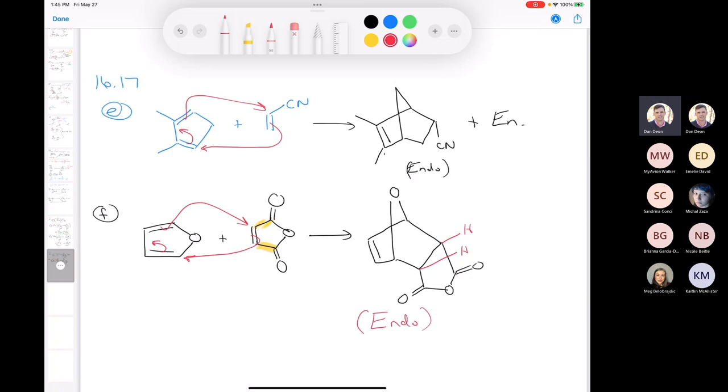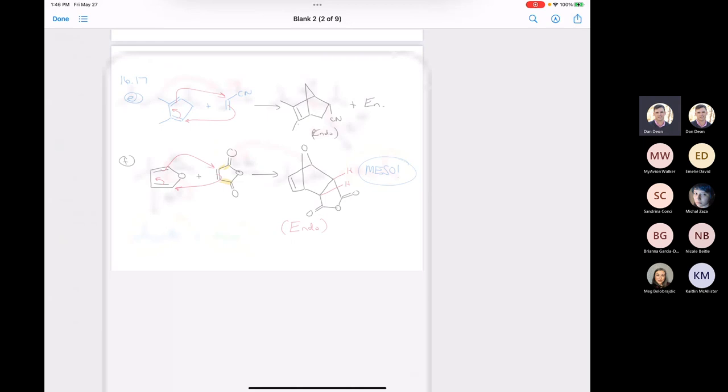Because this compound is, you guessed it, a meso compound, right? There's a plane of symmetry running down this molecule. And so there you go. It's a meso compound, so we're good. All right. Well, any questions about that before we move on? We're going to talk about regioselectivity, which is the last section on Diels-Alder. Regioselectivity. No, okay. Well, let's go into it here. Yeah, go ahead. Ask me anything.